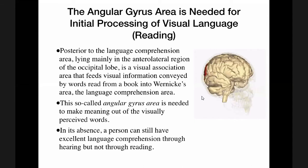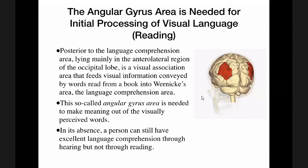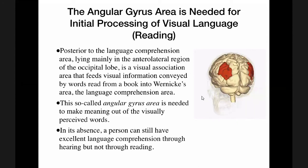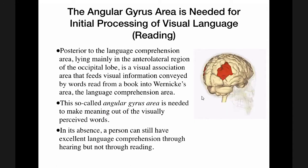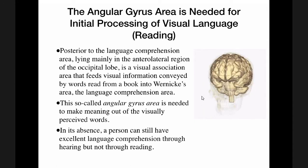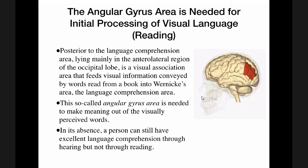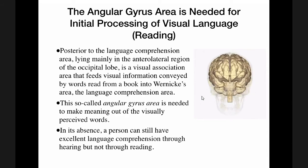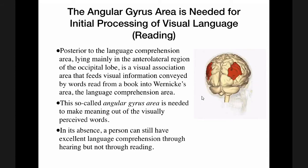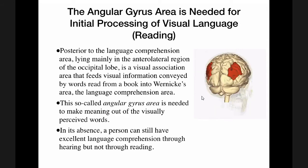So a person can still have language comprehension through hearing, but not through reading, if you have damage to the angular gyrus. That's what we call dyslexia. So if there is an inability to understand what is written, that is what we call dyslexia. Okay.